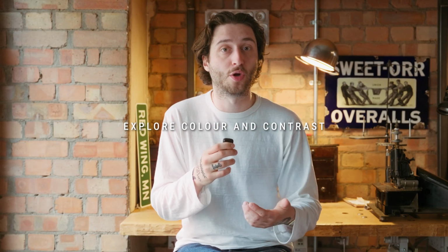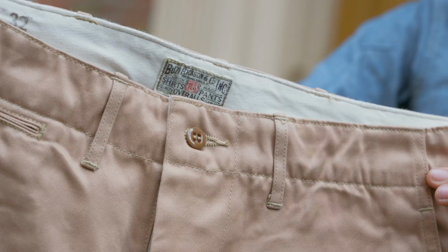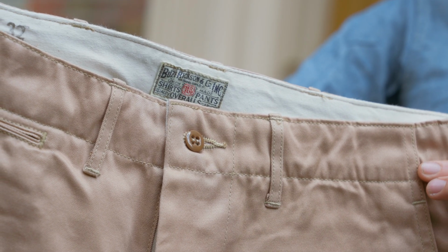So, color and contrast. This is more for people who don't usually put a lot of that into their outfits. It's really easy to do with shorts. If you think about trousers, if you wore a bright pink trouser or a camo trouser, that's a lot of fabric and a lot of that pattern or color in your outfit. But if you think of it as a short, it's less than half of that. It's much easier to wear a bright short or a camo short or something with a big, bold pattern in something that's only going to be up to about your knee. So this is a chance for you to add that and make an outfit a bit more exciting without pushing yourself out of your comfort zone.